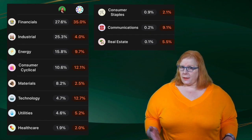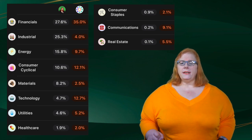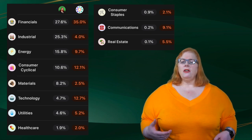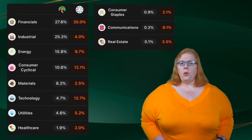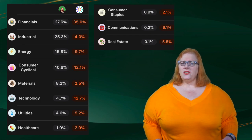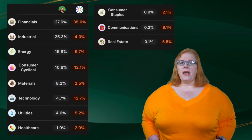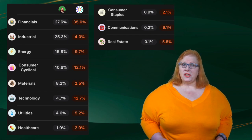Energy grew as we expected, up to 15.8%. We also have consumer cyclical at 10.6%. Materials jumped up big time to 8.2%. Technology at 4.7%. And utilities dropped down a wee bit to 4.6%. Healthcare came in at 1.9%. Consumer staples 0.9%. Communications 0.2%. And real estate bringing up the rear at 0.1%. Next month's selections will absolutely be taking these numbers into consideration.